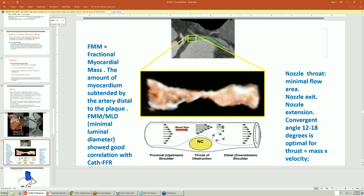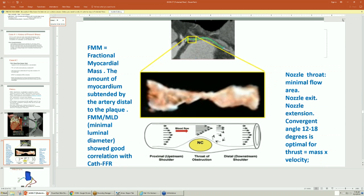This, as I've told you before, is a convergent divergent double cone, which is the same as a rocket nozzle. And so we look and try to understand a rocket nozzle. What we would want to know more about is the minimal flow, and the minimal flow is going to be right in this area, which is called the nozzle throat. So we've got to start understanding the nomenclature used in rocketry, because that's so applicable when we go to use computational fluid dynamics to compute the FFR in this vessel.